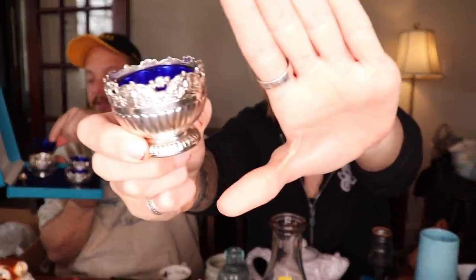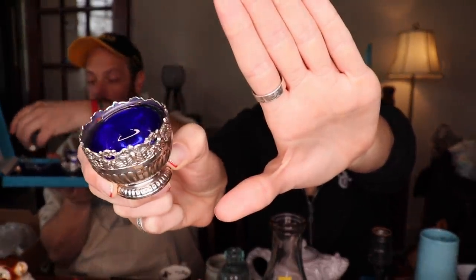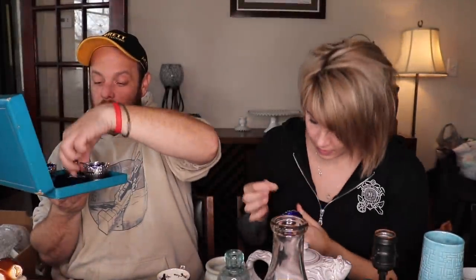I really like those. When you showed those to me, I was like, little spoons that go with them. They're cobalt blue. They're so heavy too. The inserts come out. They are in their original presentation box. Those are nice. There are four spoons for four bowls. Very nice. Killer little set. I like them. They're very heavy. I love these. These will make for a cool setting at the table.